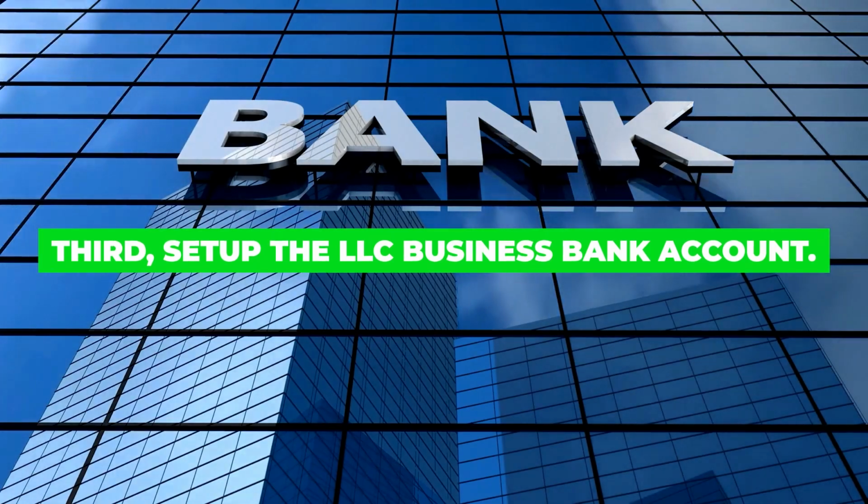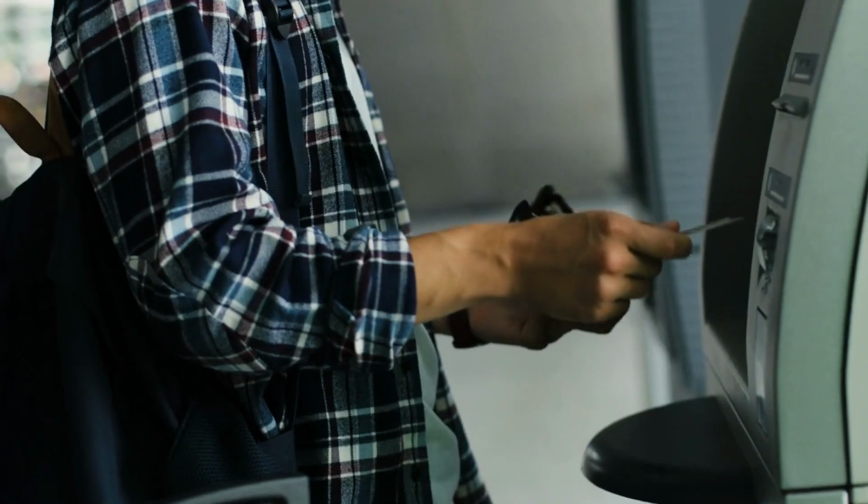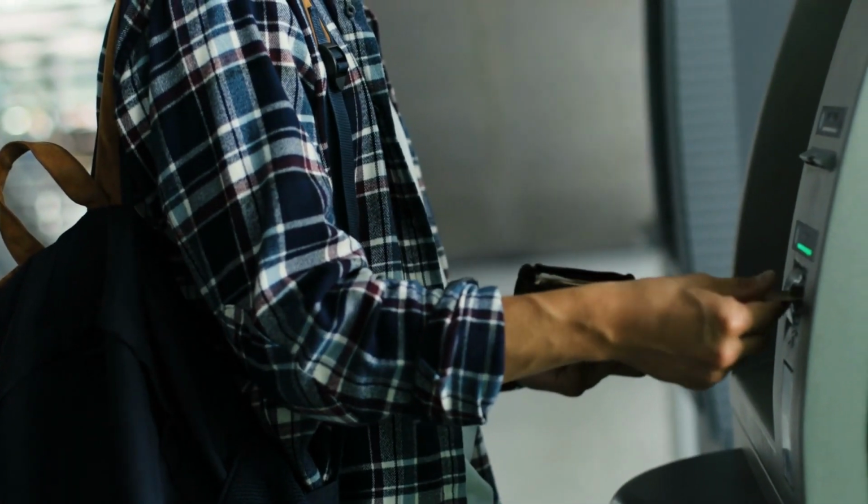Third, set up the LLC business bank account. You'll need your filed articles of organization and your EIN to do so. I usually recommend using your local bank that you use for your personal accounts. It's just easier, well organized, it keeps it simple. Others may prefer to use an online account like Mercury or Novo, but the choice is really up to you.